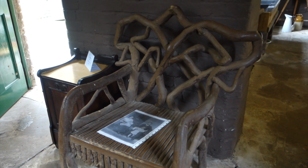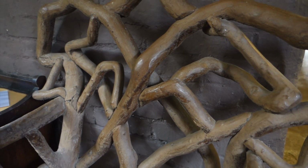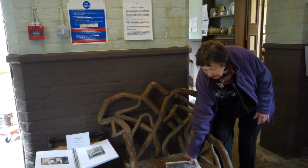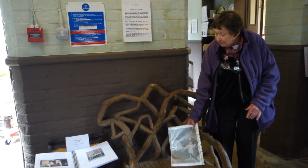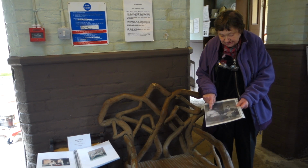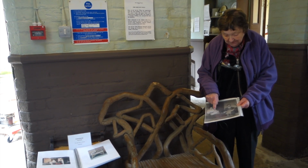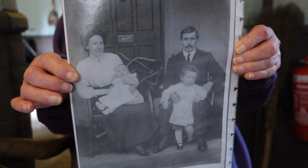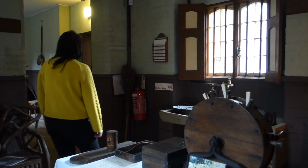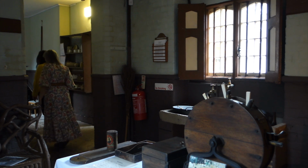And the chair here was found on the estate, and as you can see, the back is made of tree roots. After we opened, an old gentleman came round and brought back a picture of his mother sitting on the chair with a baby, which could have been him, and his father, who was eventually the bailiff on the estate. I expect John and the Voles took inspiration from the tree root chair to create their wooden masterpieces from the estate.